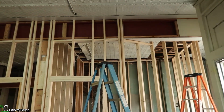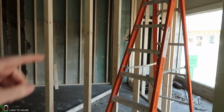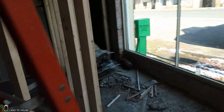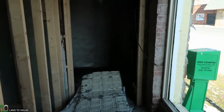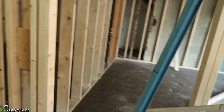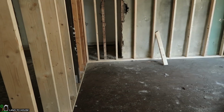So in the previous video, we finished framing in this bathroom here. We still have to put some blocking in between some of these 12-foot walls. But this is a hallway that goes to an exit door here. So men's bathroom is going to be on this side here. So we'll have sinks and stalls and such, like a typical bathroom.